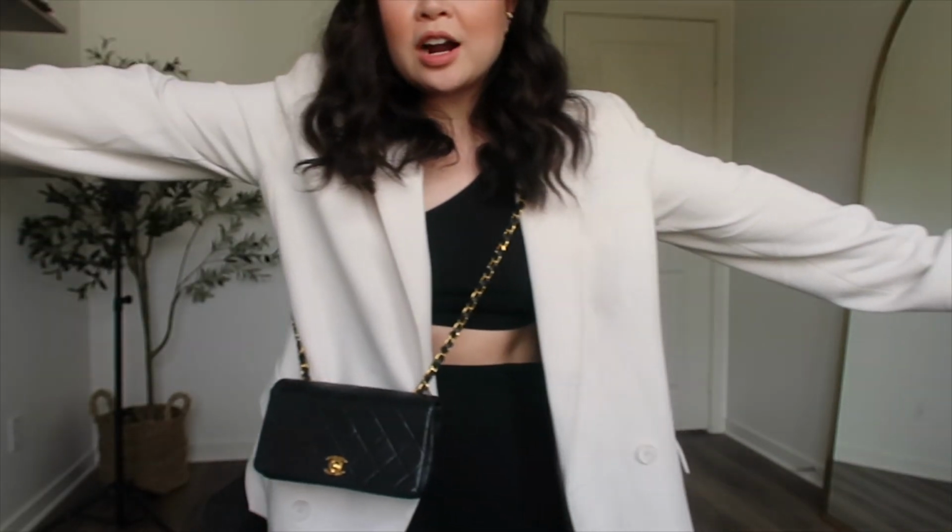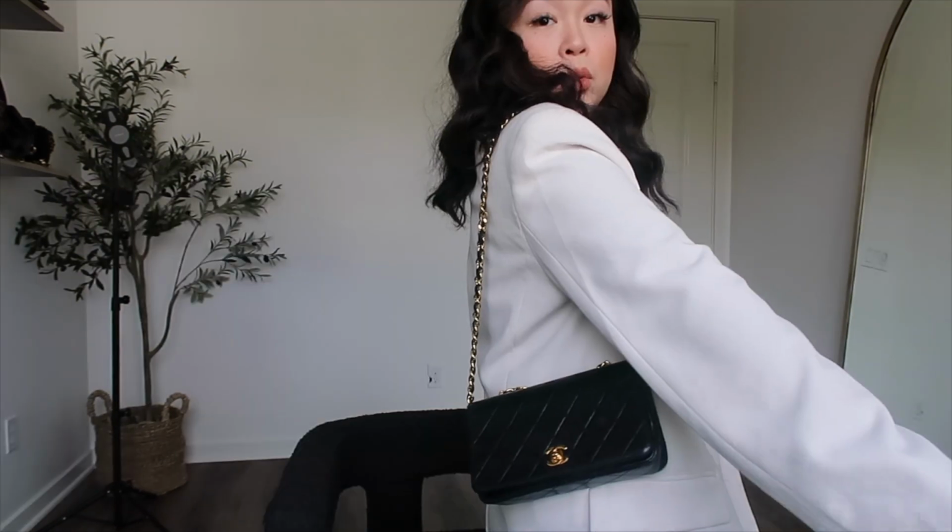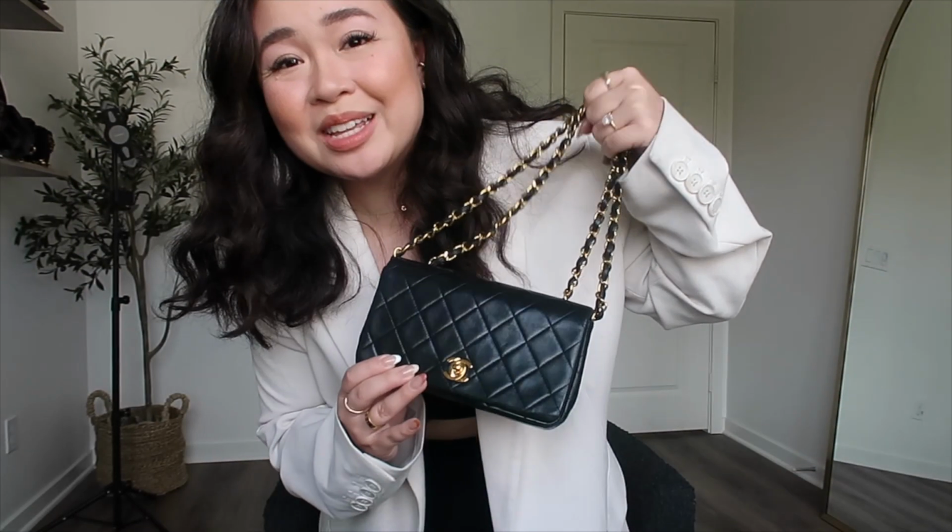So first you can wear her as a crossbody bag. If you wear it as a shoulder bag, I love doing this with the longer Chanel bags because it just adds that fun versatility factor if you want that shorter shoulder bag.